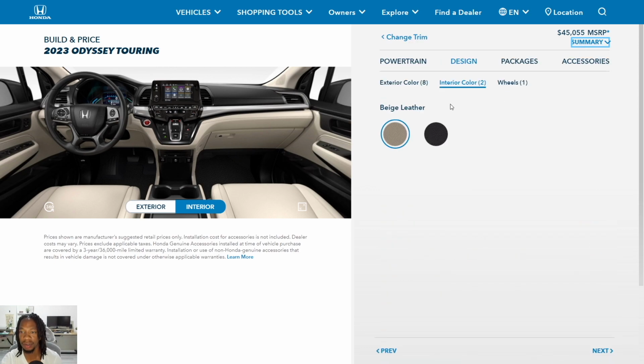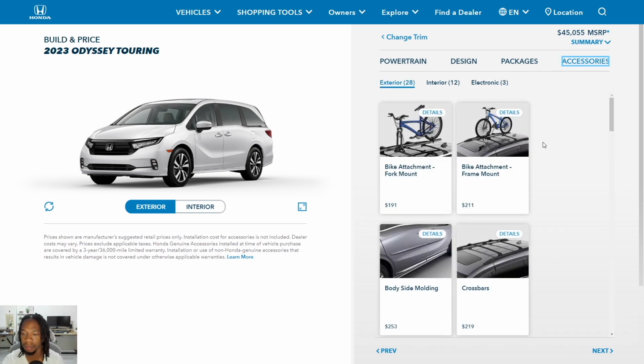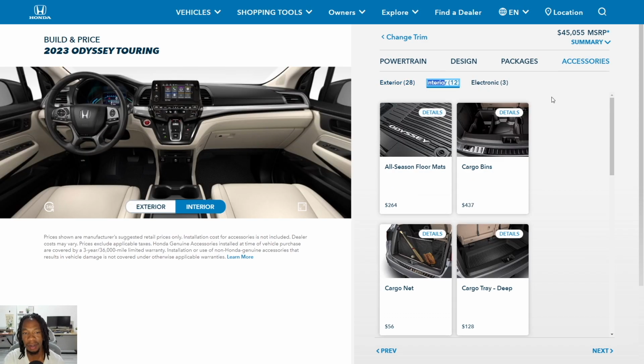Now let's jump into the accessories like we usually do. They got packages here, and not really much for the Odyssey. There's no PPO packages like the Pilot and Passport and Ridgeline. But you have your basic stuff here. But I always do interior. Now the Odyssey is still not like the newer Hondas where you're missing HomeLink and you're missing this and you're missing that. This is still pretty traditional.